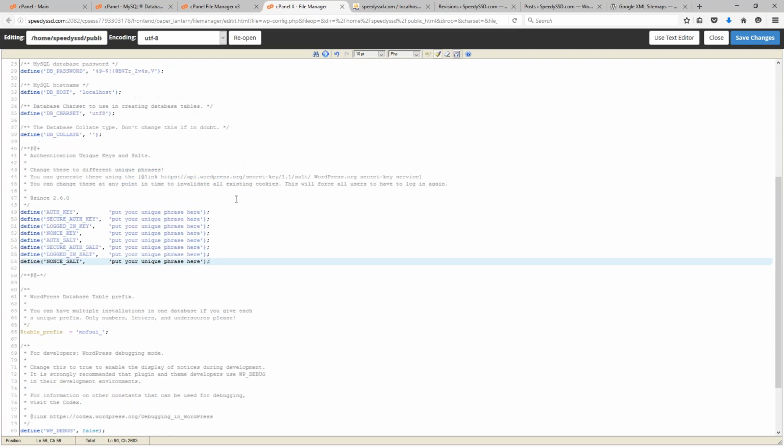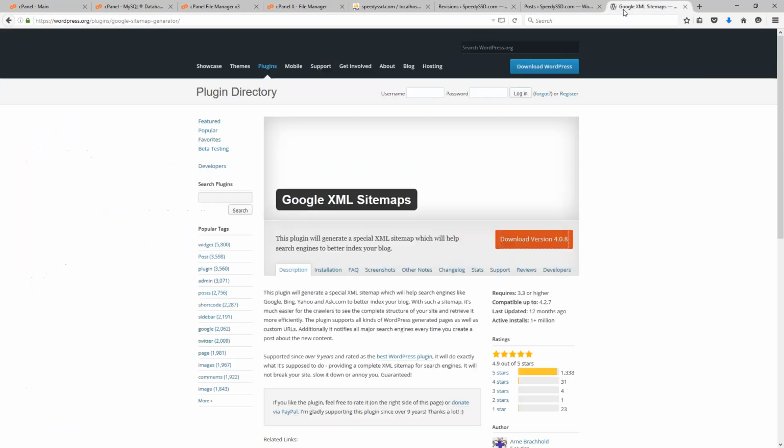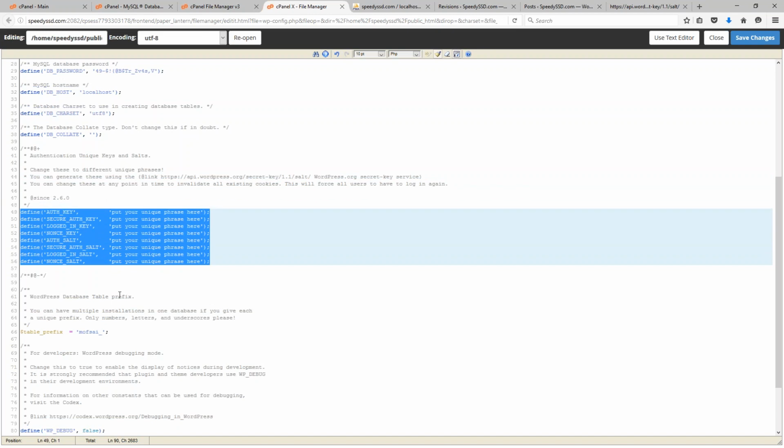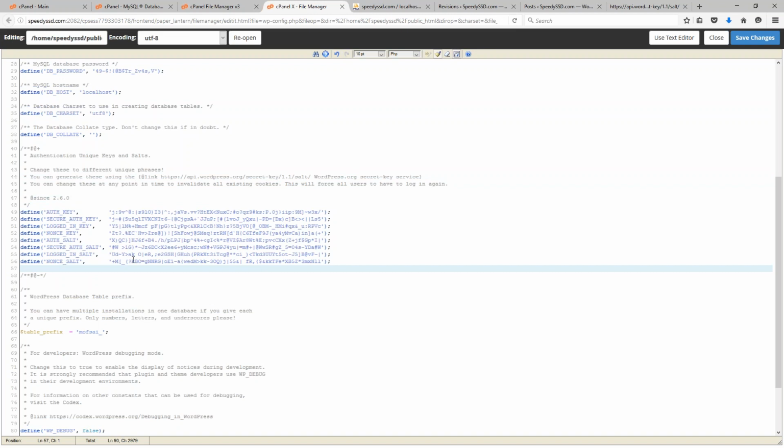Finally, I need to take care of these salts. I need a unique phrase for each of these salts. I like to use this page here. This will give you all the information that you need. Really straightforward and simple. You're just visiting that page and then you copy the content. If you see every time you refresh the page, it's generating brand new salts. So just visit the page, copy the content that you have there, revisit the file, and now we're going to select all 8 of these lines and just replace it with this custom information now.